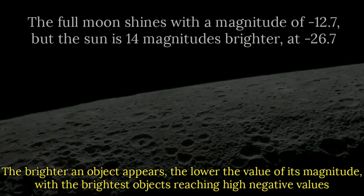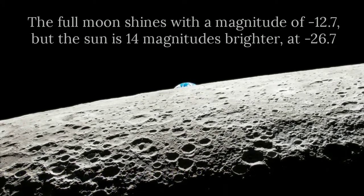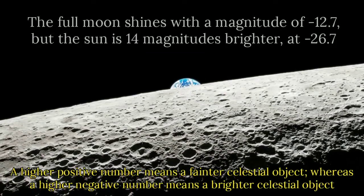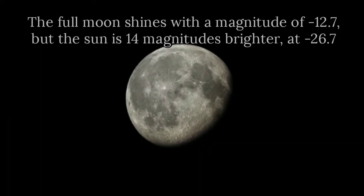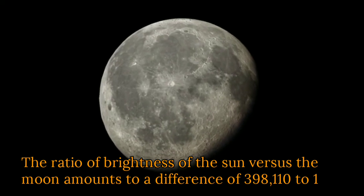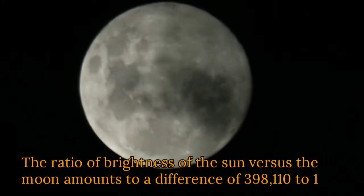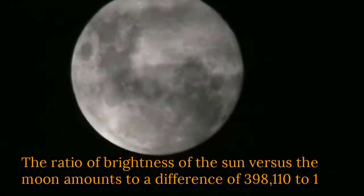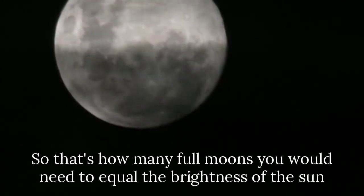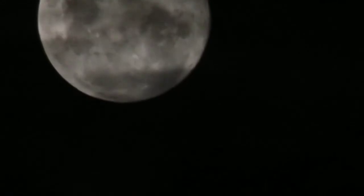The full moon shines with a magnitude of -12.7, but the Sun is 14 magnitudes brighter, at -26.7. The ratio of brightness of the Sun versus the Moon amounts to a difference of 398,110 to 1. So that's how many full moons you would need to equal the brightness of the Sun.